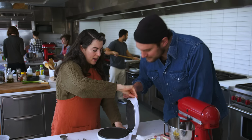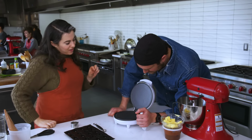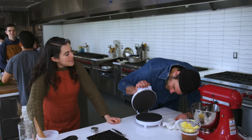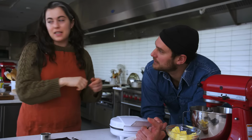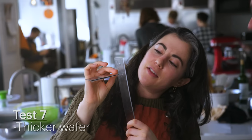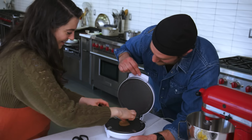Brad, I want to increase the space between the plates to make it a little bit thicker. You can probably use aluminum foil. I'm not totally following. If I was you, I would try to put maybe a little aluminum foil spacing. Let's try it. That looks pretty good, right? Close enough, yeah. Something there. All right, ready? Oh, it's thicker.